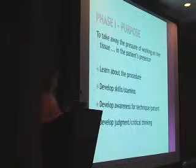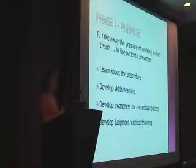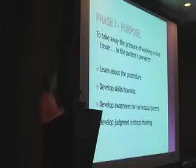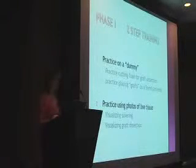So the purpose, once again to repeat, the purpose of the phase 1 training would be to eliminate the presence of a patient and additional stress on a trainee, and to develop skills, awareness for the technique, and start developing critical judgment.